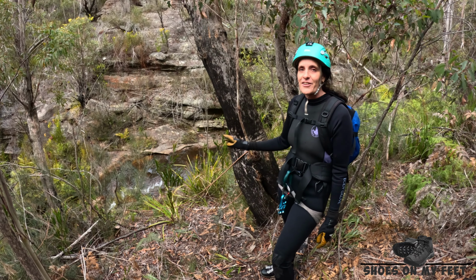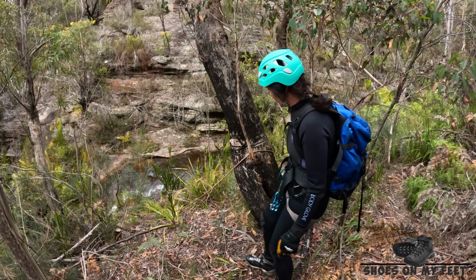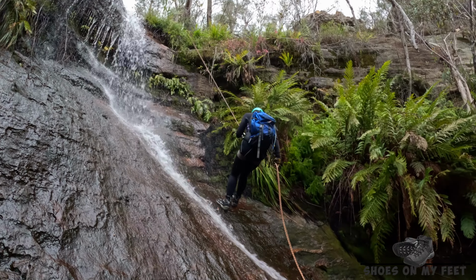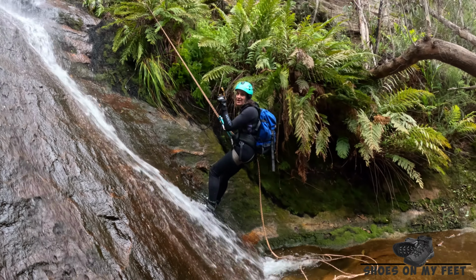After the cascades, there's another nice abseil. We're just going to drop down beside the waterfall. Yeah, how pretty was that?